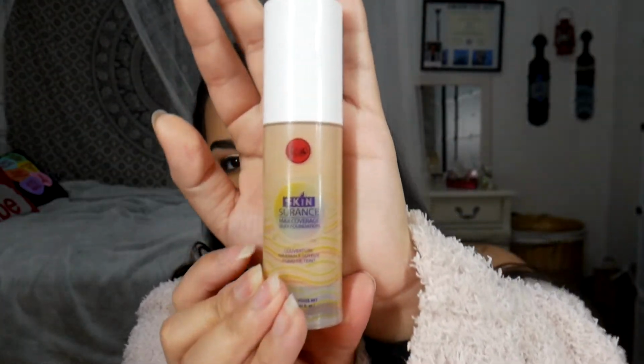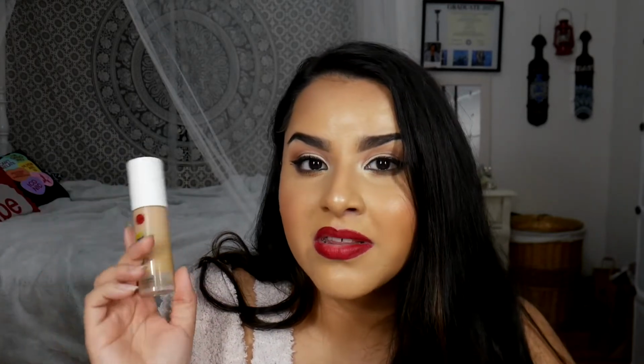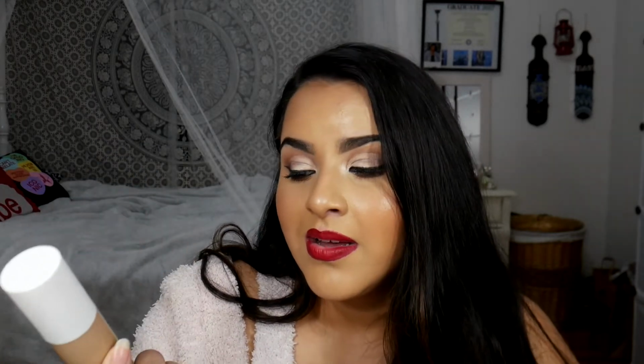The next foundation is one that I've only used once, so I do want to keep this in my collection. I do have a wear test on it. It's the Skinsurance foundation by Jcat Beauty, and I got it in the shade Buff. This is one of the foundations that are too light for me, and I think that is why I've only used it once. But I think I will start mixing this in with foundations that are too dark for me as well. I remember not loving this too much, but it might be just because of the shade. I do want to continue to have this in my collection just so I can mix it in with other foundations and see how much I like it. This one was also relatively inexpensive.